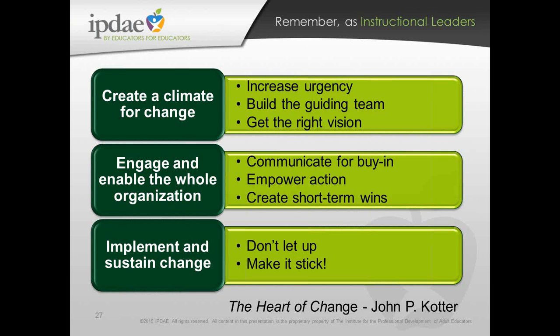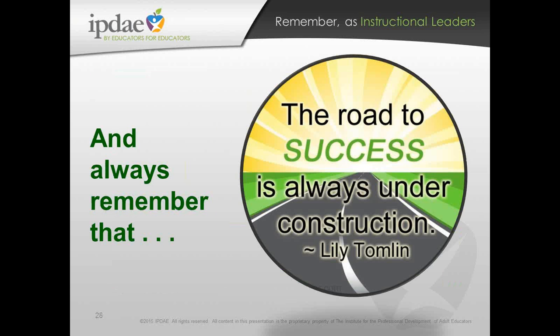That is so true. And always remember, that road to success is always under construction. So this is not one of those one-hit wonders. It really is an ongoing movement. As you say, it's all about the student, and as the world changes around us, so does our adult ed system.